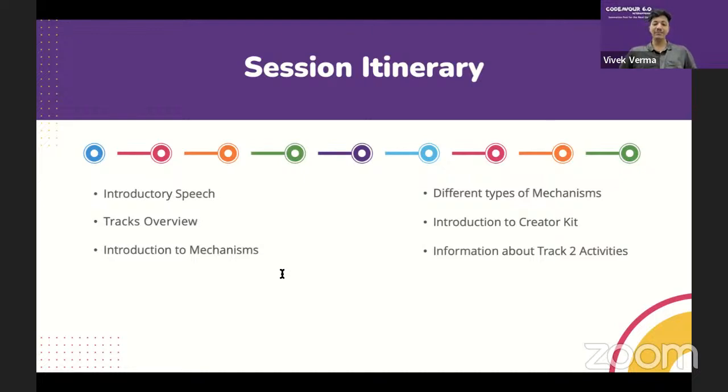So basically, we will be wrapping up by providing you insights and guidance to help you align your projects with this specific track. So stay tuned till the end to know more about the same. And as I mentioned, it is going to be a very informative session.